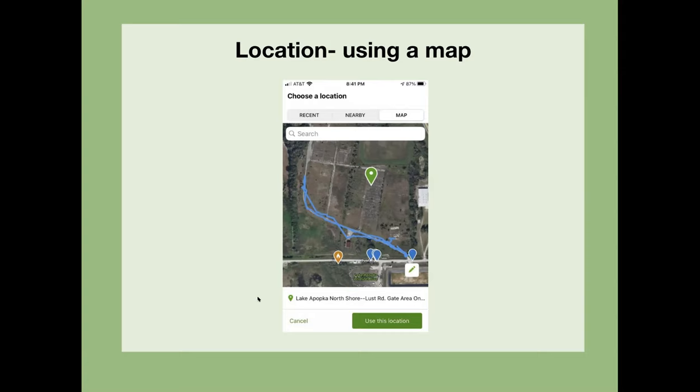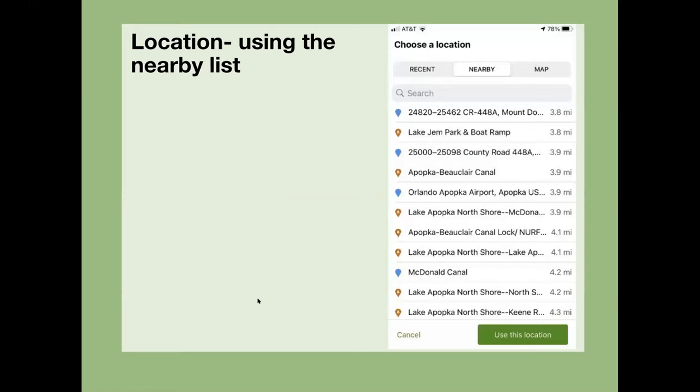And if on the map there's a little red balloon, that's a hotspot. And eBird reviewers prefer that if there's a hotspot that you go ahead and use that, because that helps them with their data management. Okay. And I see some questions and I'll pause in a second.